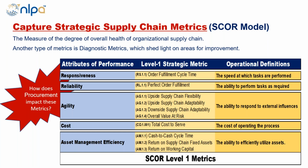If customers require X amount of product from your organization, then the procurement function has to make sure that those raw material inputs are on hand. If they're not, or if they have poor quality, or whatever the reason is, or non-conformance, it would impact that order fulfillment cycle time, right? And then there are operational definitions to your right. Reliability, again, procurement activities would impact overall order fulfillment and supply chain reliability.